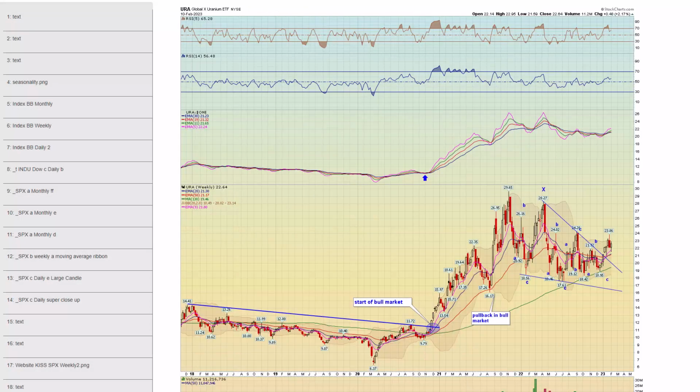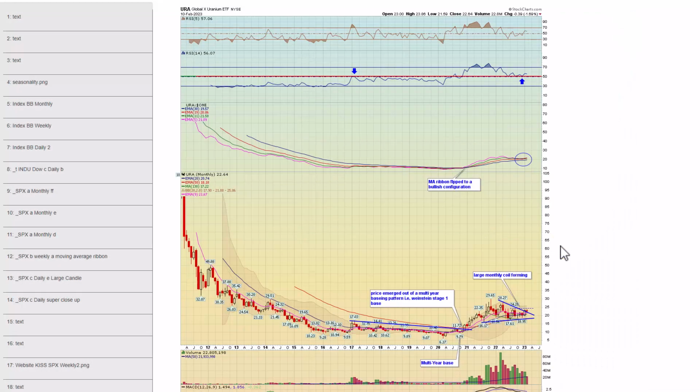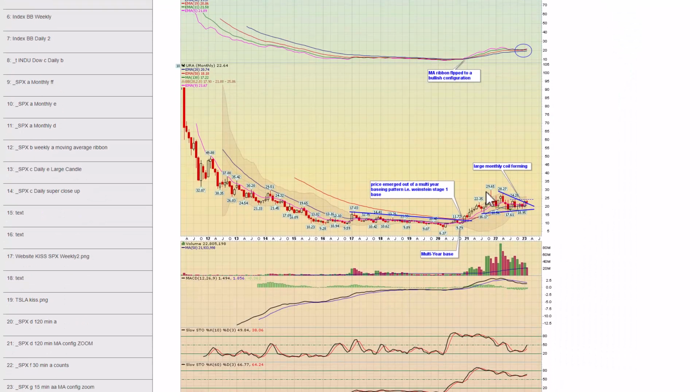Next, chart number 76, uranium. For the week, it was up 2%. Longer term, we did break out of this wedge. Next, chart number 77, uranium on the big picture view. Again, this to me looks like a long-term bullish consolidation. I was bullish on uranium back here when it broke out of this multi-year base.